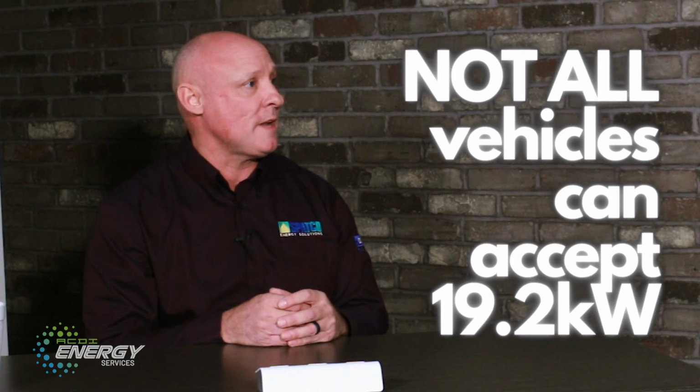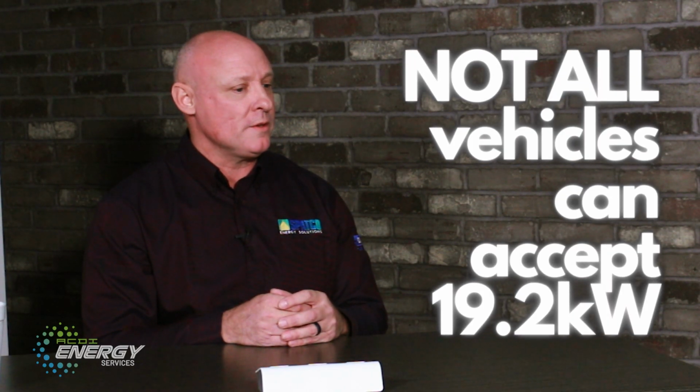Can all EVs accept 19.2 kilowatts of power? Not all vehicles can accept a 19.2. But another thing to consider here, back on the analogy of the charging brick: the cars have a built-in charging brick in them. You can see the size of the charging brick for your phone. If that charging brick was built into your phone, it would be bigger, right? So the cars already have a converter in it. It's actually converting AC to DC.